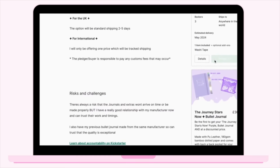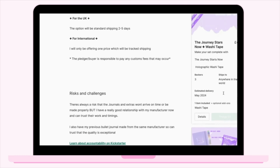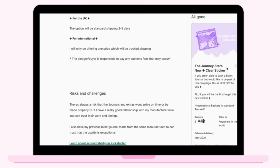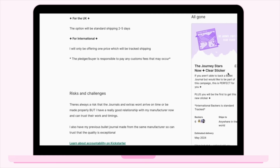I would highly recommend offering a cheaper option. For example, in my Journey Starts Now Kickstarter, there is the tier for the bullet journal, but if people can't afford to pay for the bullet journal but they want to be part of the Kickstarter, then offer something a bit cheaper for them. So I offered the clear sticker, or the sticker sheet, or the washi tape. Also on Kickstarter, there's an option where you can pledge just £1 but you don't receive anything. So there's loads of options like that. But yeah, I'd highly recommend including a cheaper tier for people.